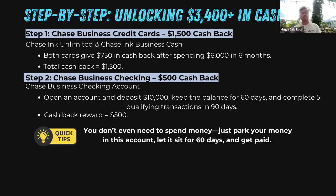But let's just say your business isn't operating at that level of expenses yet. So pro tip here is you don't even need the money. You don't even need to spend the money. You could just park your money in this account, let it sit for 60 days and get paid. And again, what I was saying earlier is at the end of this training, I'll walk you through, if you don't need to spend the 6K to hit that minimum spend requirement, creative ways that you could still hit that without spending any of your own money.